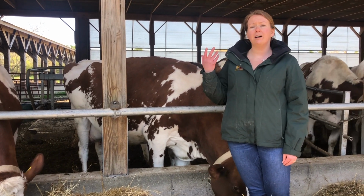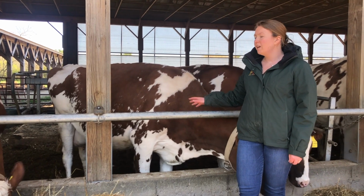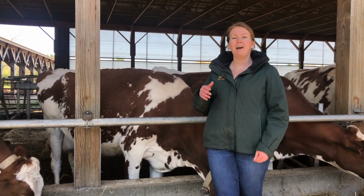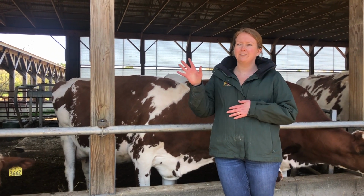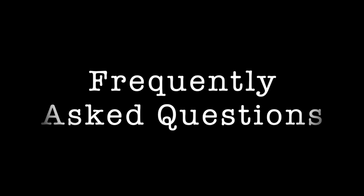That barn is called a tie stall barn, so it's a little bit different than the freestall. They don't really get to walk around in there because of the way the barn is set up. So they have their assigned stalls, and then they get let out throughout the day, so then they can do all their walking around then.